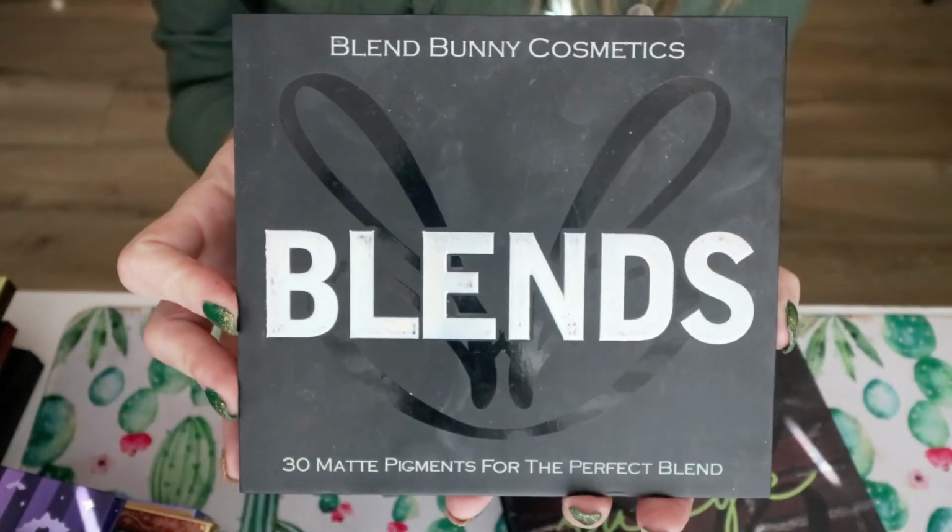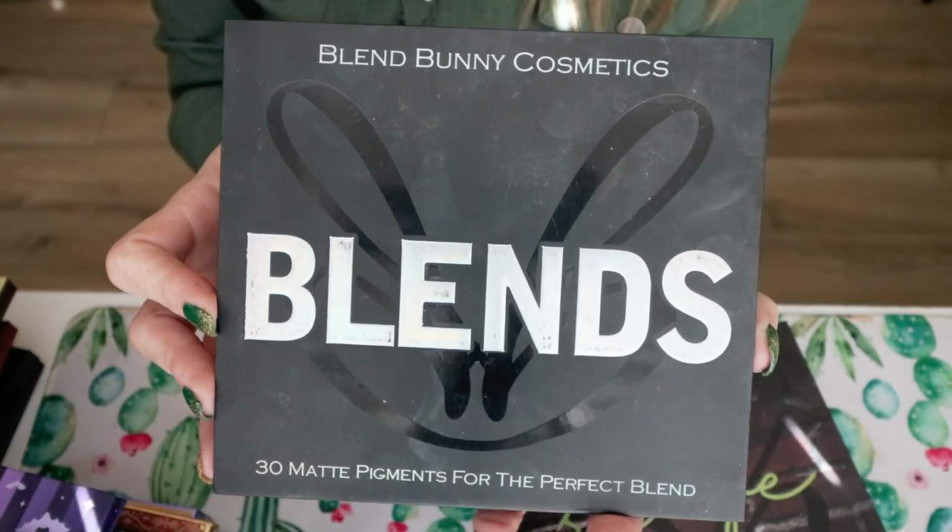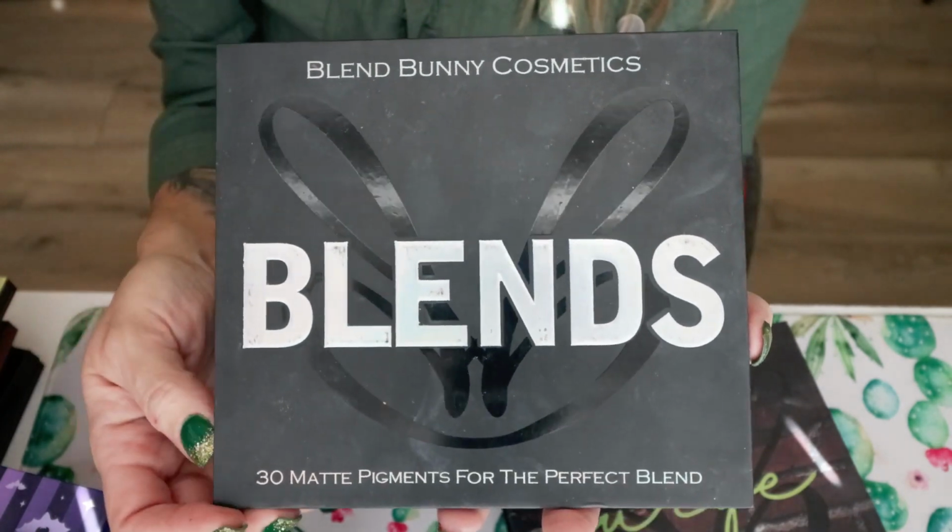Moving on to my Blend Bunny palettes. Blend Bunny is another one of my favorite indie brands. This is their all matte palette, The Blends.